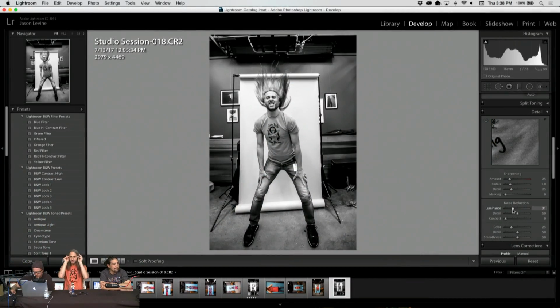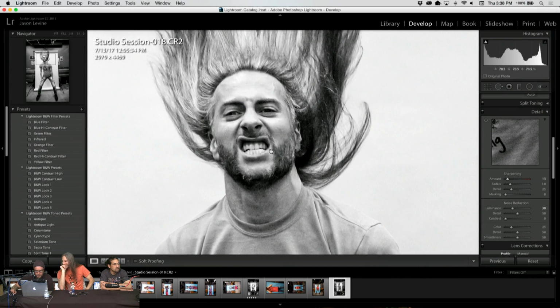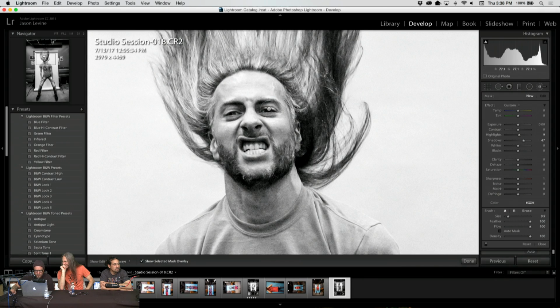So I'm actually adding some noise reduction on you because I feel that it was a little noisier than I'd like. Wow, but in black and white, you're so right, man. Yeah, it just works better. I love color, but I just don't use it unless the light just commands it. And in this instance, the light wasn't really commanding it. Right. So what you guys can see here is I'm just coming in and giving a little bit of pop to Jason here. I'm kind of bringing out the eyes.